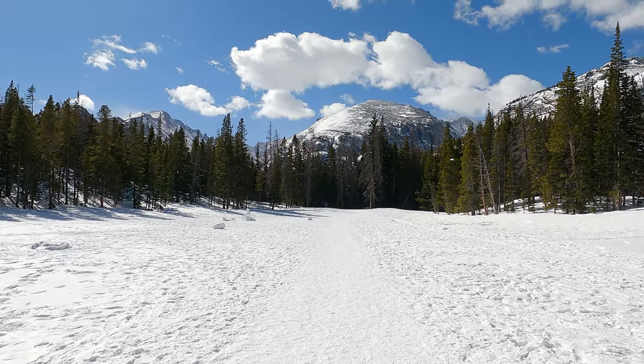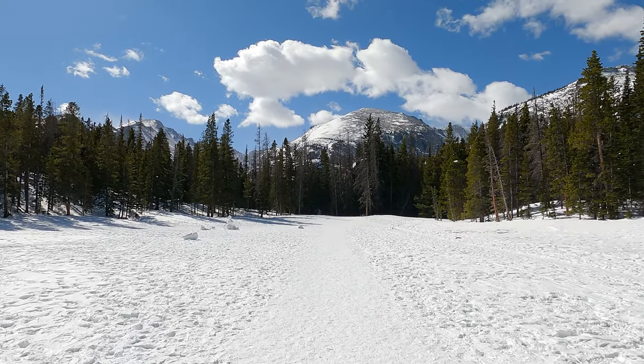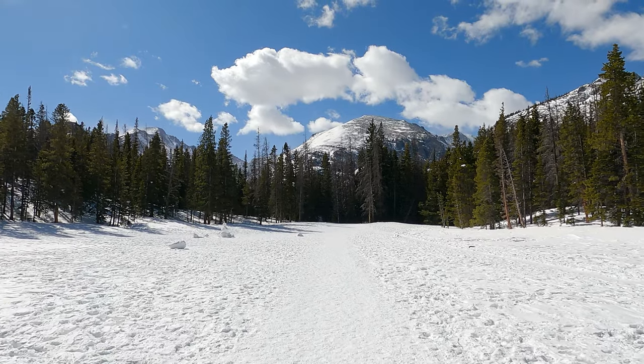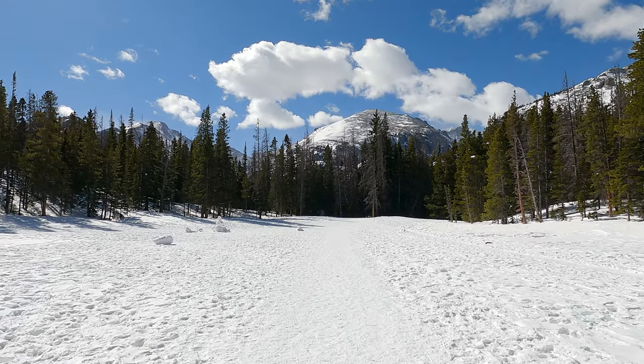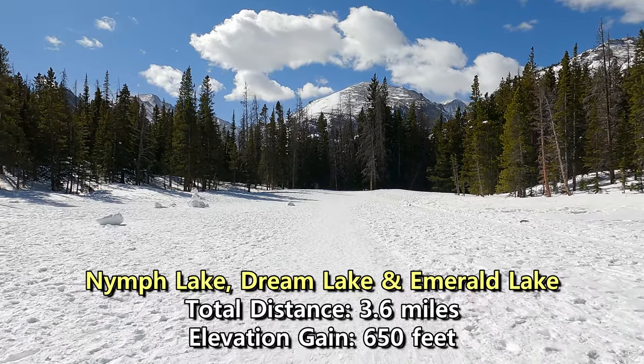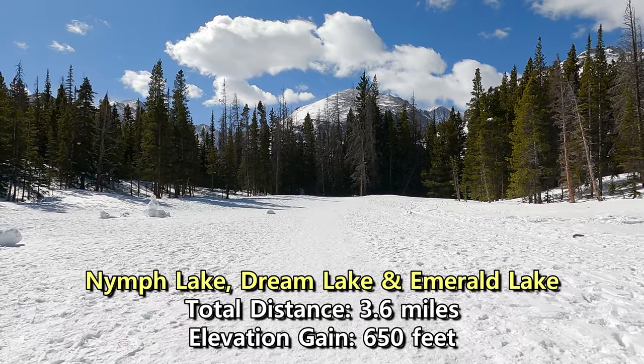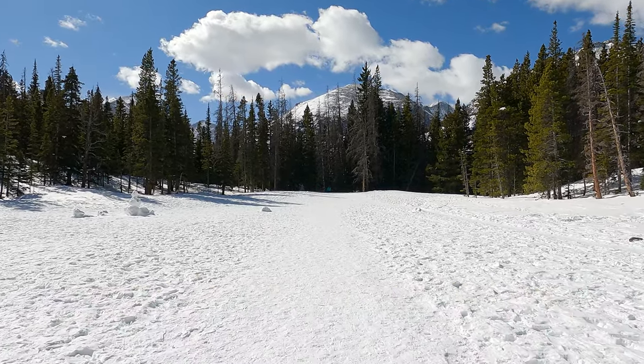Back down to Nymph Lake, and this is a real easy hike, probably one of the best winter hikes in all of Rocky Mountain National Park. You get to see three lakes. Well, you get to walk on top of three lakes if you want, and it's just not too hard of a hike. It's really beautiful too.